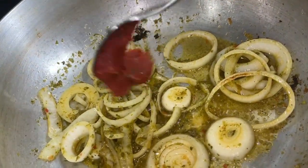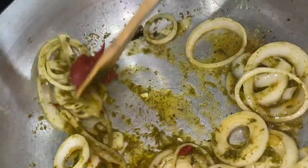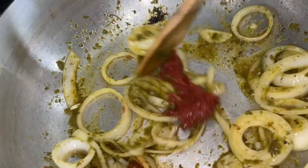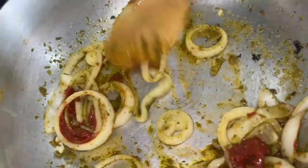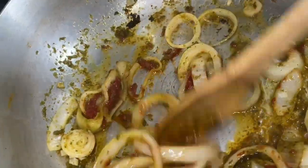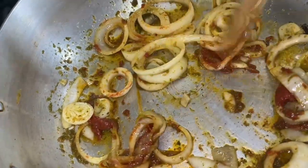Now I'm gonna add in a spoon of tomato paste. How much? I don't know. I don't really measure. You just gotta listen to the ancestors, baby. Listen to your ancestors. We're just gonna saute this now. And then we're gonna add some onion powder, some garlic powder, some all-purpose seasoning, and pour some water on there, and then add our chicken.